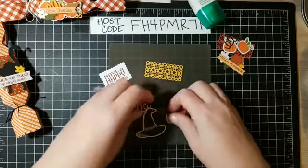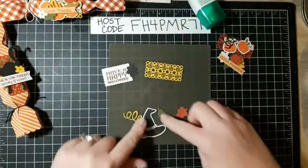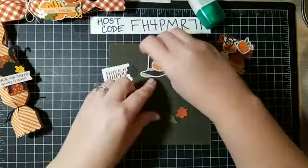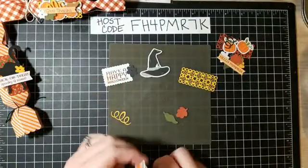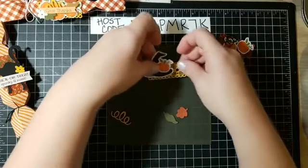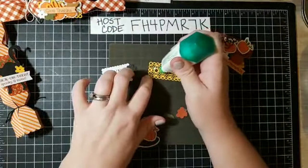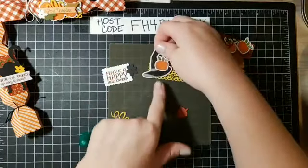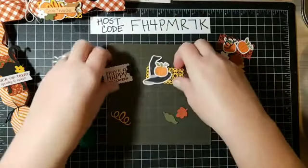Okay, I think we're gonna put our flower onto our greeting somehow, but let's work with our pumpkin. Let's put our pumpkin onto our hat. That's kind of how it is on the stamp, so let's do that. So I'm just gonna stick that on there, and then let's stick our hat onto our little piece here. So I'm just gonna put a little bit of glue around this area. Now the great thing about the Tombow glue is that it's super strong, so it's gonna hold. I'm not worried about it not holding.